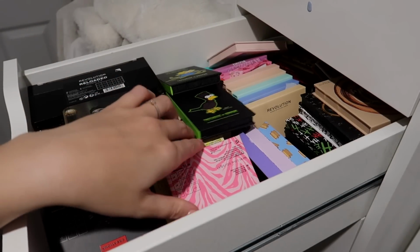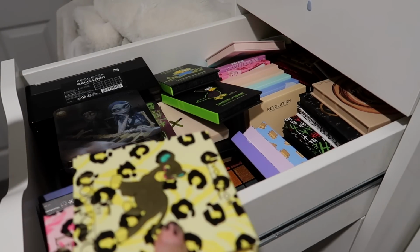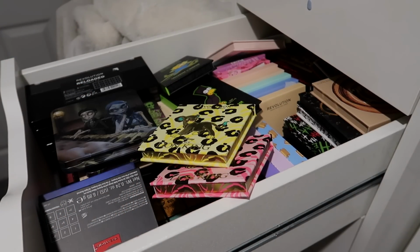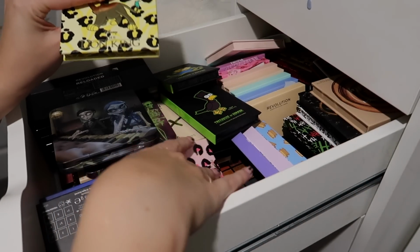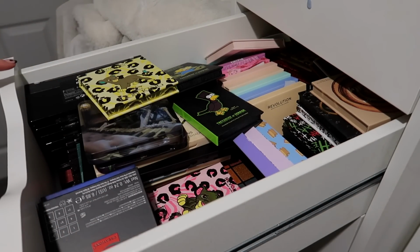I feel like I'm going to find it very hard to get rid of some of these, so I'll try and go through them as much as possible. I may need to split this video up into a couple parts, so we shall see. But these are all of my littler, I think this was my license drawer. Yeah, this was my license and collaborations drawer.